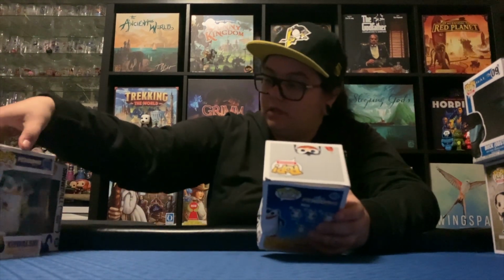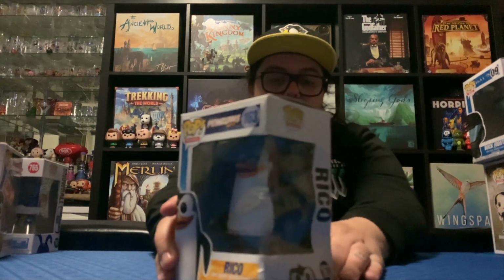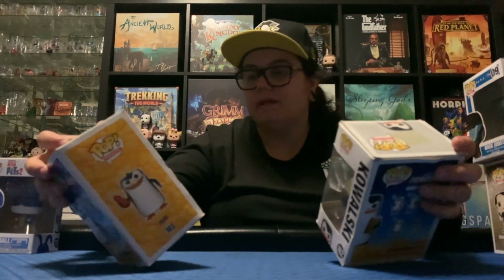Next up, we have some animated movie pops. These were absolutely damaged. They look like a car ran over them. Rico looks like he's definitely copped a fair bit. But these will probably end up out of box because I love penguins and I love the penguins of Madagascar. So we're able to get Rico and Kowalski. Kowalski's box from the front is not bad, besides some scuffing. His arm fell off, so we had to glue that back on, but that was pretty easy peasy, lemon squeezy. So we've got those two. They'll probably end up living out of box just because of how excessive the damage is.